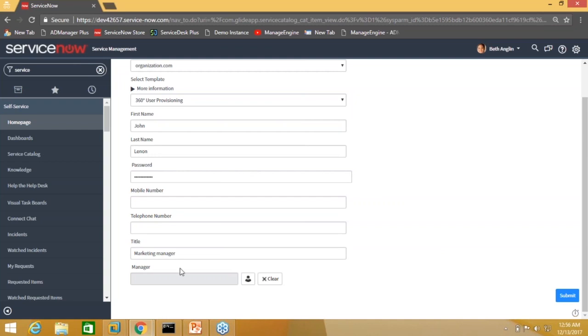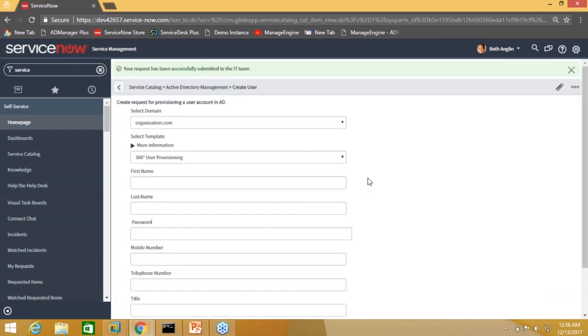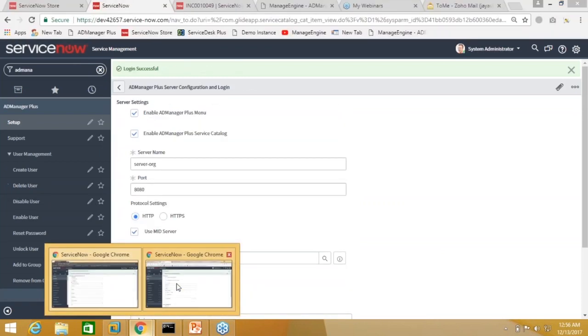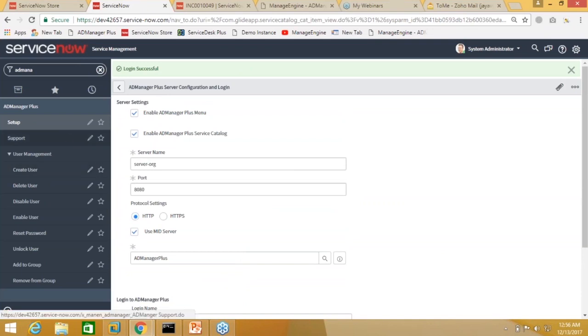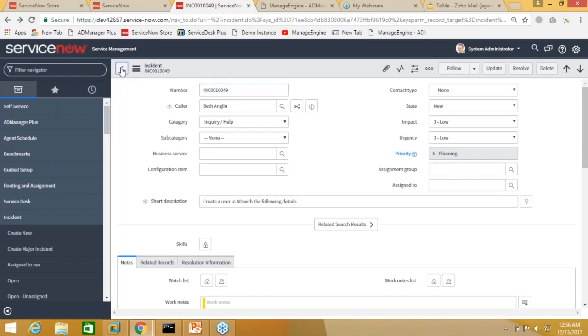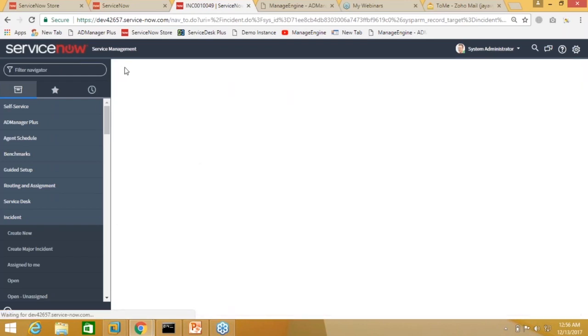Just a basic form for the HR to make a request for user creation. First name, last name, password, title. And yes, a template is selected by default. I'm not going further. It's just the basic template that's selected. It says 360 degree user provisioning, and I'm curious what exactly 360 degree user provisioning can do for me. So I'm going ahead and making the request. Wonderful. The request is submitted. So now getting back to my console as the administrator, I'm going to get into my incidents and check if I've received a user onboarding request.